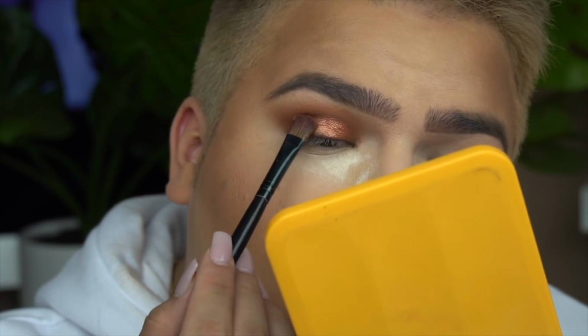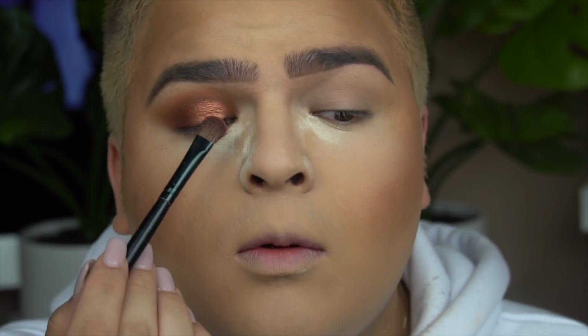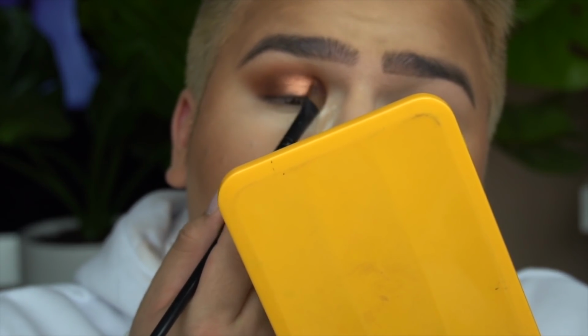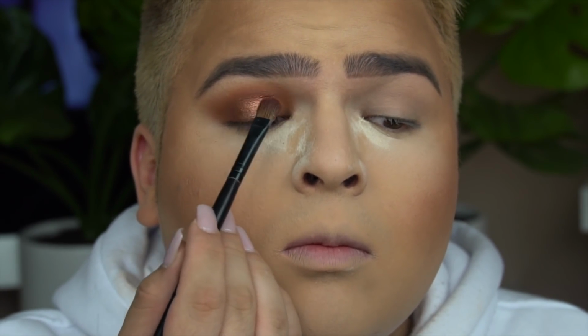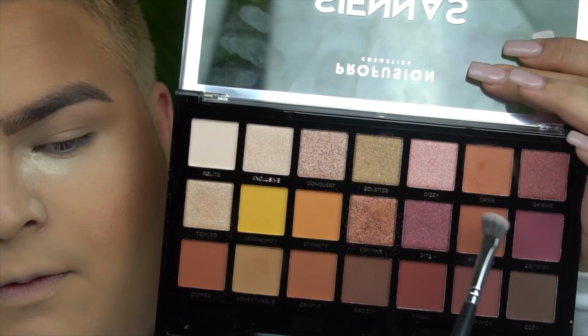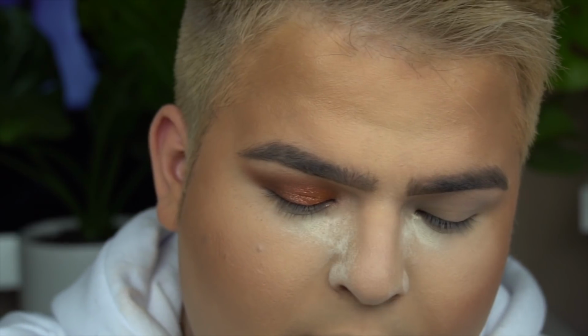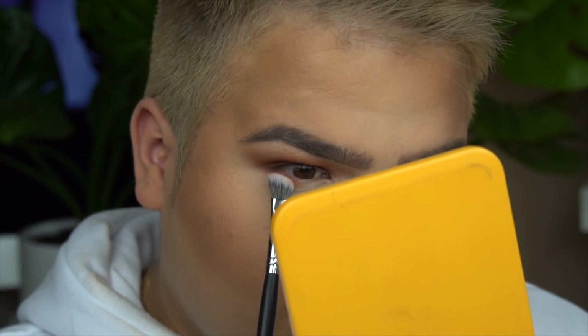Okay, little Nikkie Tutorials copper. Wow, that is so gorgeous. This one right here is called Fearless. I'm gonna run Fearless down my lower lash line. Ooh, that was a perfect shade for that.